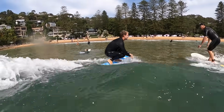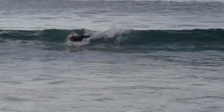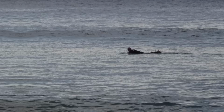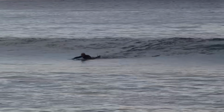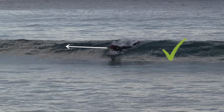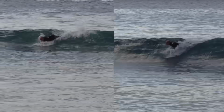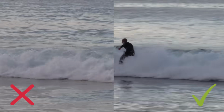I actually find that this looking up business is more effective if initiated during the paddle into the wave. By looking up as you catch it, you're making a much more informed decision about which line you're going to take on that given ride. Whether it's you need to pop up and get straight to the top to build some speed, or you can afford to slow down and go straight to the bottom.